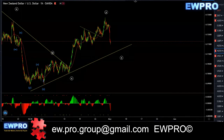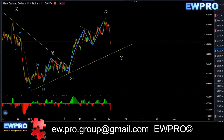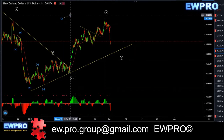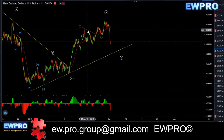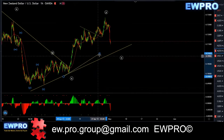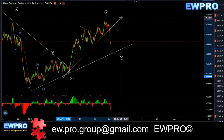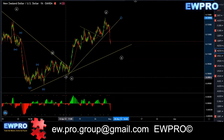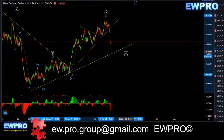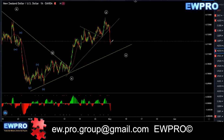So on the H1, we got a WX, Y, X, and a Z up. Now we're breaking out of the trend line. This trend line in here. So you can really only look for sells. Even if it's only a C down in this X2. So you really can only look for sells.